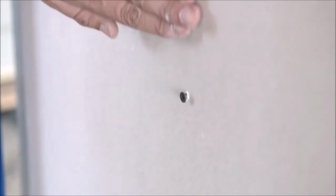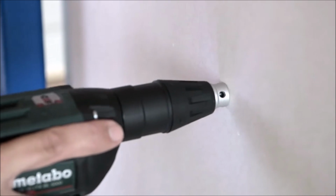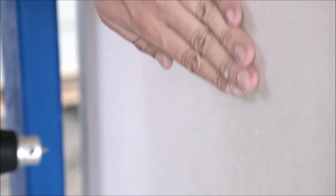Whether you're a professional contractor or a DIY enthusiast, the Metabo Cordless Drywall Screw Gun Kit offers convenience, efficiency, and reliability for all your drywall screwing needs.